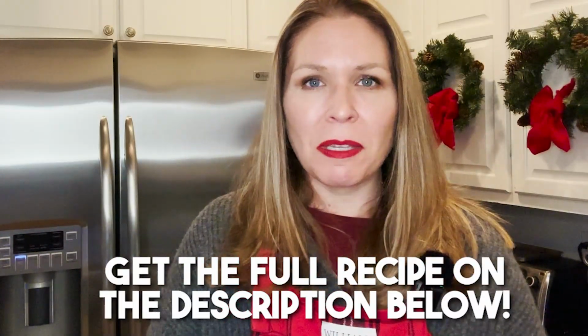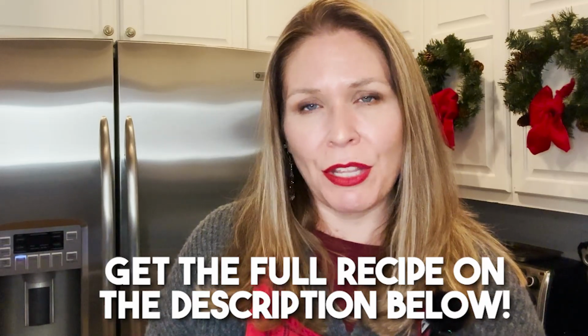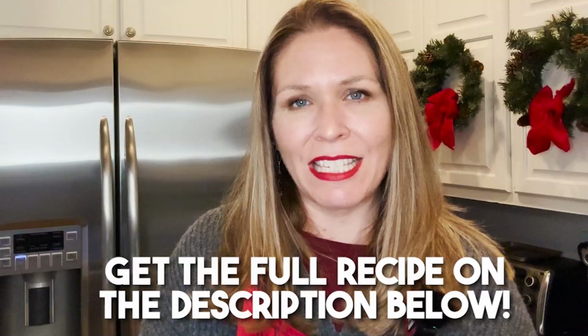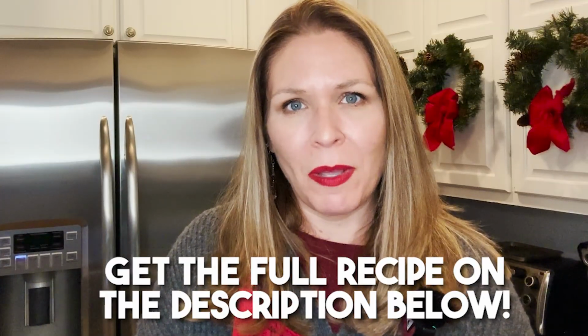So that is so simple. It is so simple, so easy. 10 minutes to throw it together at most, and then you have a perfect holiday seasonal snack bite to help keep you going this busy time of year.